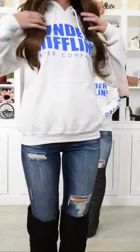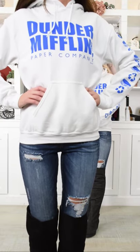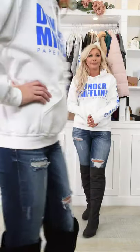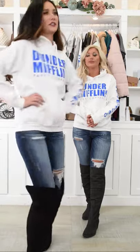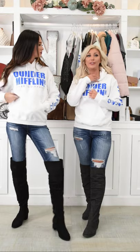This is an office shirt, the office shirt. So if you love that show, you need this in your life. My sister is obsessed with The Office, and she needs this. This is definitely one that you could buy for your significant other as well. Just, you know, buy a big size. This would be a good gift for someone who loves The Office.